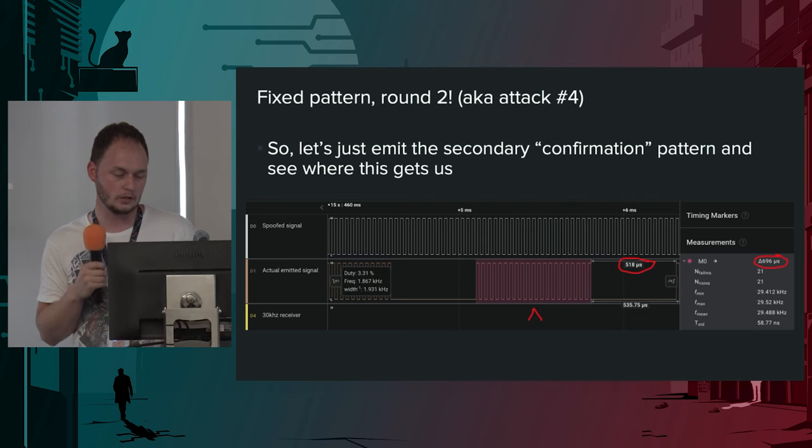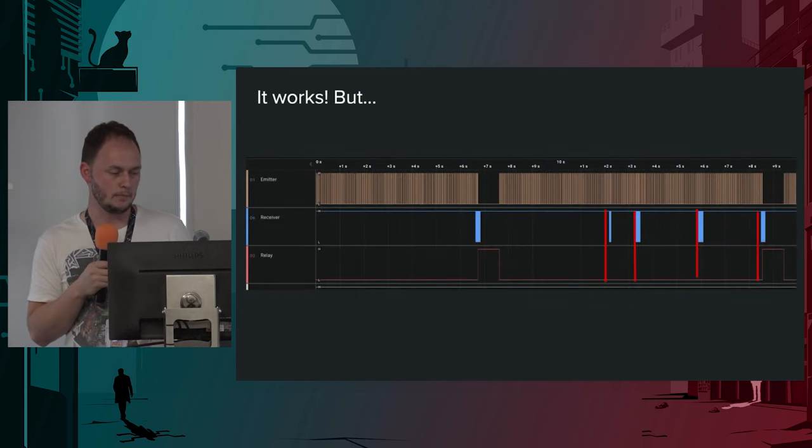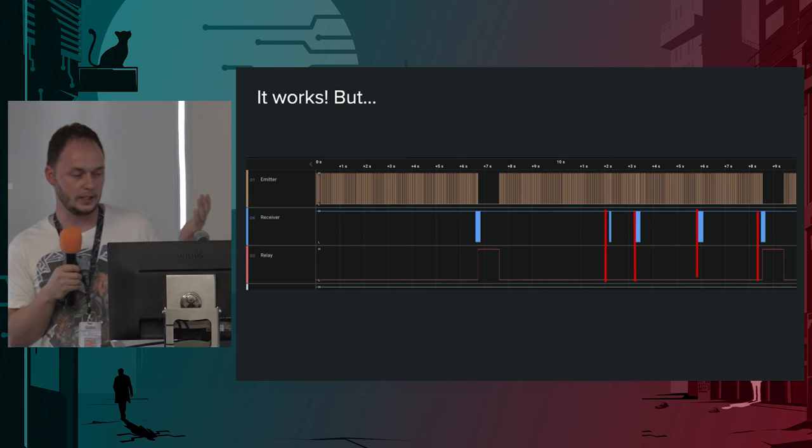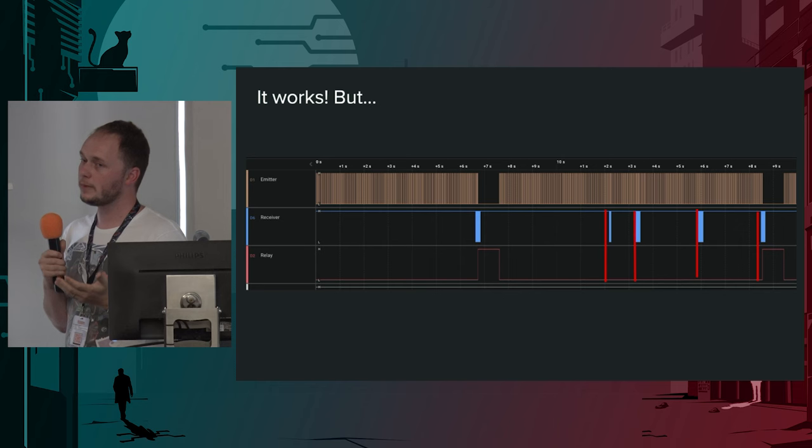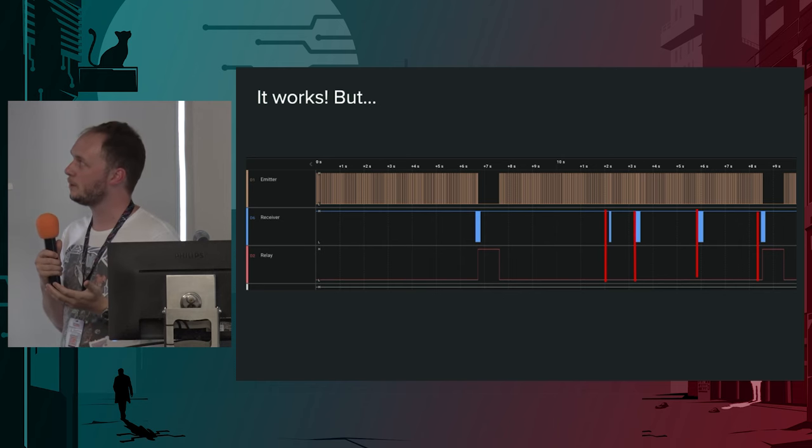So we've got those, plug it into a thing that generates light, and boom, in my office, I'm opening the door. See the red line goes up? And it comes down again, so that's cool. So now we've managed to spoof a signal that actually makes a door open.